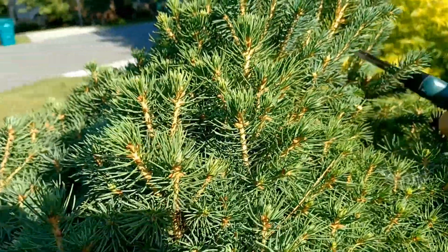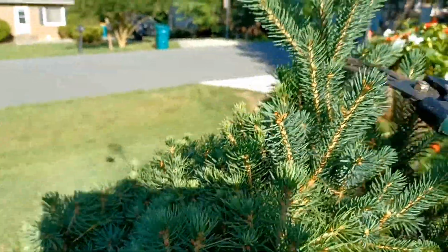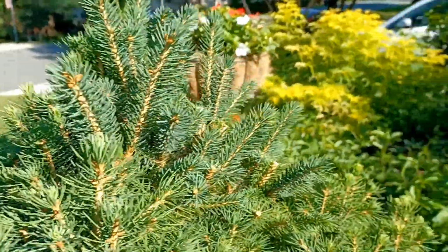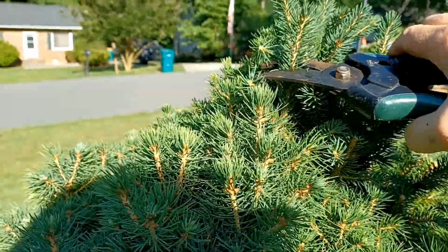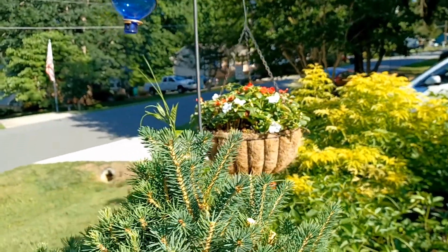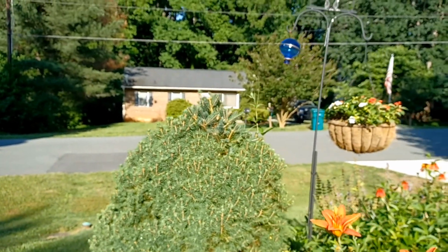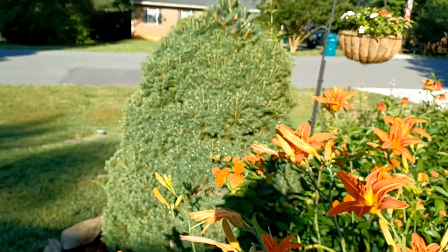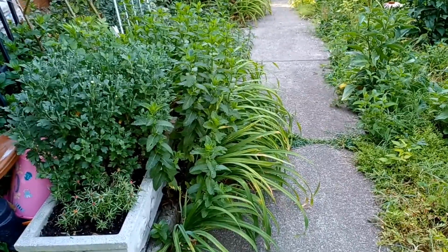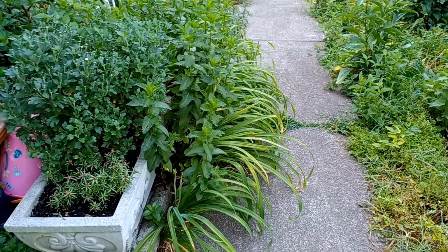And I can see where the new growth has come out. And that's what I'm going to be trimming along. That just shapes that tree up a little bit better and keeps it in line with the rest of the tree. And then I've got a little bit of trimming to do right here on the sidewalk. I've got stuff that's just probably grown halfway across the sidewalk, and I don't like for that to happen. So I'll have to take and trim that back.